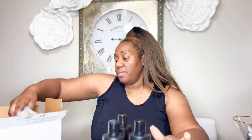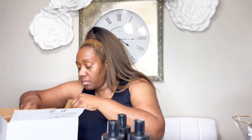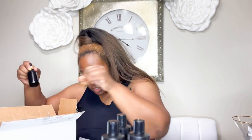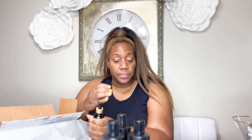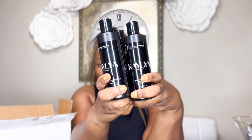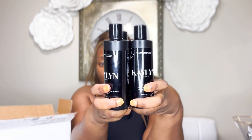So this is, oh, and then I have oil. The oil is what has really grown my hair, y'all. Sorry, the label's not on it, but this is some hair oil. Y'all know, we be needing this hair oil. So we have our Kaylyn products right here, y'all. Don't worry about that. It was just paper. And so we're going to use this today.